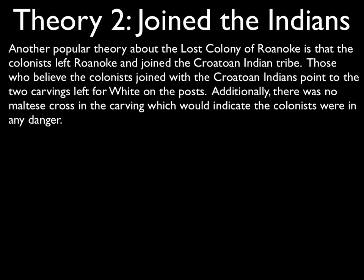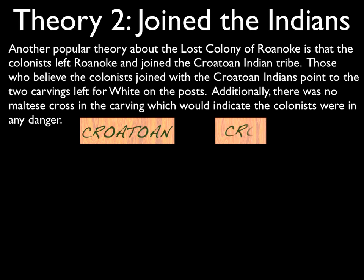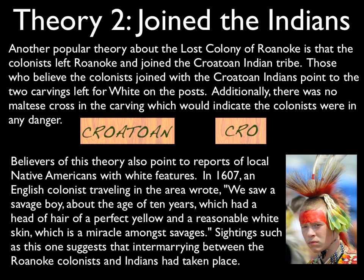So a second popular theory about the lost colony of Roanoke is that the colonists left Roanoke and joined the Croatoan Indian tribe. Those who believe the colonists joined with the Croatoan Indians point to the two carvings left for White on the posts. Additionally, there was no Maltese cross in the carving, which would indicate the colonists were in any danger. Believers of this theory also point to reports of local Native Americans with white features.